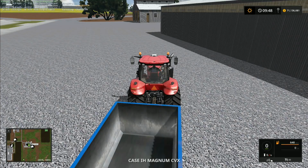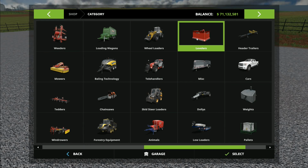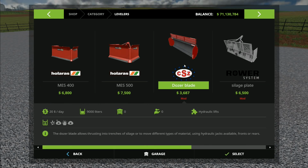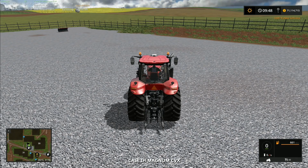So let's just flick through the... Oh, that's the one that I want. I want this one down here. We need a leveling blade, because the next thing that we want to do... Now, do I want to use that one? I don't know, because I know that works. I don't know if that works. We'll try it with this one, and we'll just do it exactly like that. Okay, and we'll buy that one. There we go. Back out of there. Right.